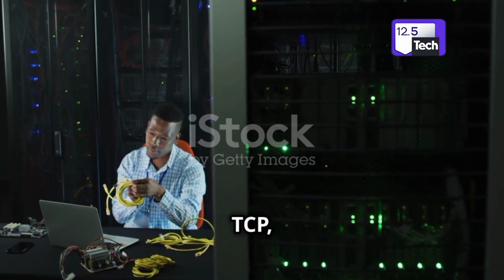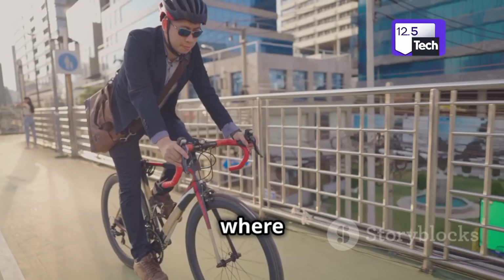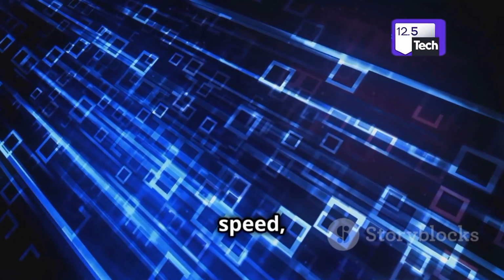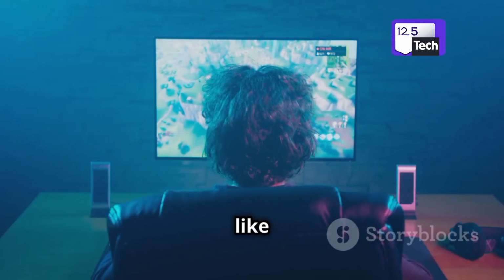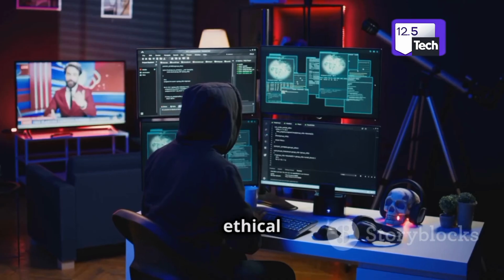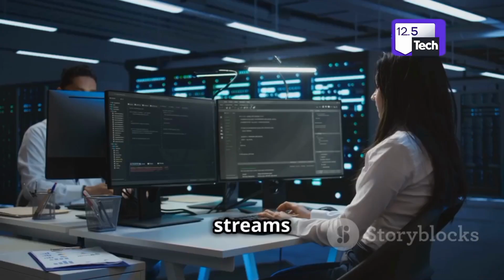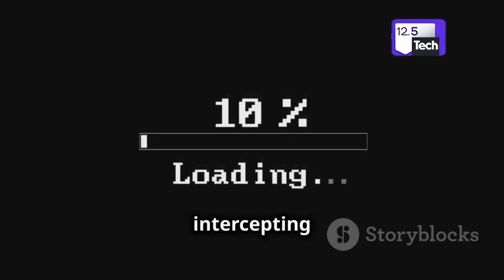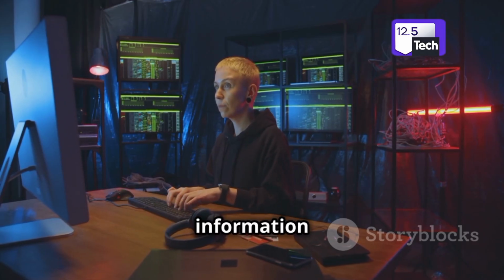So we've got TCP, the careful delivery driver, but what about those times when speed is everything? That's where UDP jumps in, ditching the heavy truck for a nimble bicycle. UDP is all about speed, sacrificing some reliability for lightning-fast delivery. It's perfect for things like online gaming and live streaming where a few dropped packets won't kill the experience. For ethical hackers, understanding UDP is crucial for analyzing real-time data streams and identifying vulnerabilities in applications that rely on this protocol. It's like intercepting a message in a bottle. You gotta be quick, adaptable, and ready to analyze information on the fly.